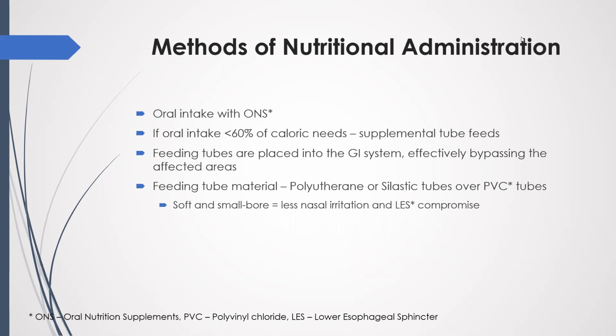So, methods of nutritional administration. We first always try the oral route, if oral intake is possible, with the help of oral nutrition supplementation. And if oral intake is less than 60% of caloric needs, we do enteral feeding. Feeding tubes are placed into the GI system, effectively bypassing the affected areas.